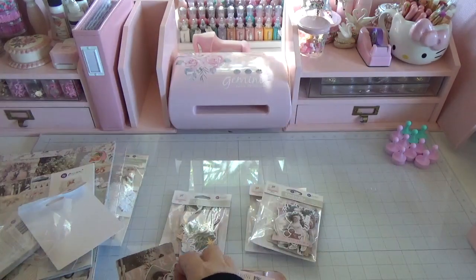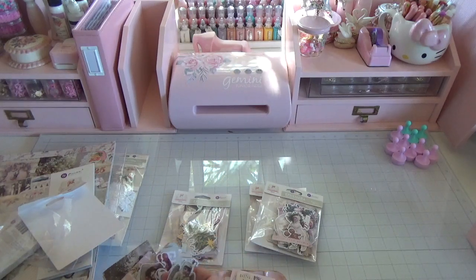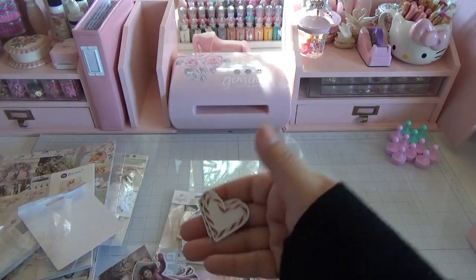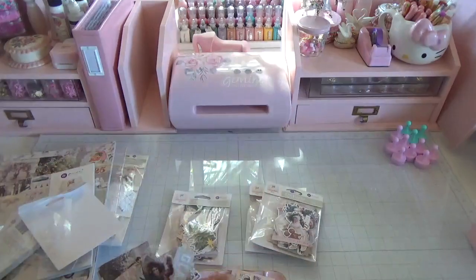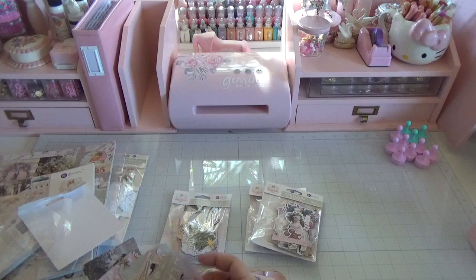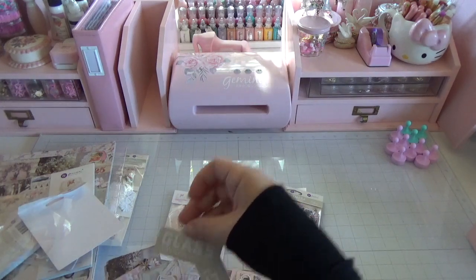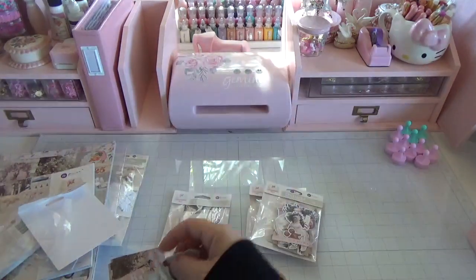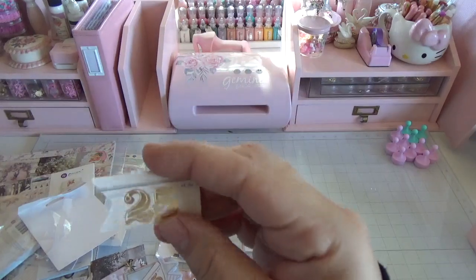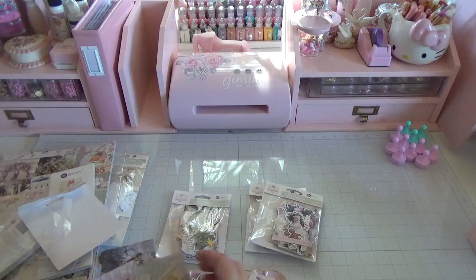These are neat. More little tickets. Little angels. These are cute. Peppermint hearts. Special delivery. This is glass, handled with care. Skates. I really like the little tickets on here. Well, this is like a little banner. It has the gold foil banners.